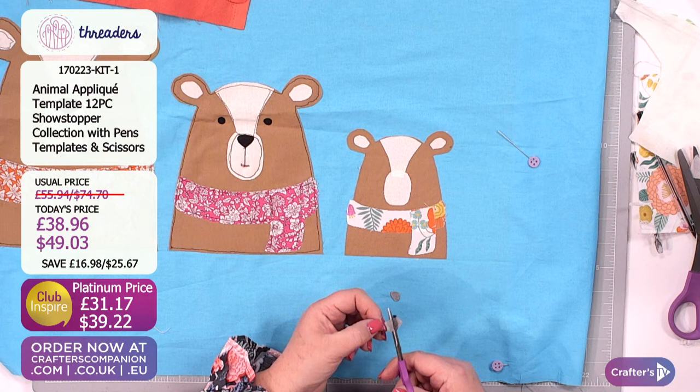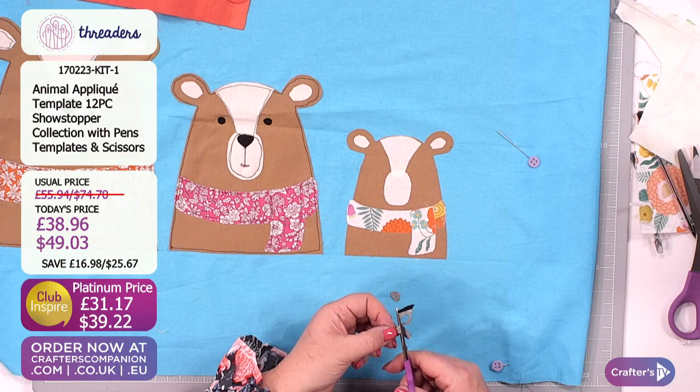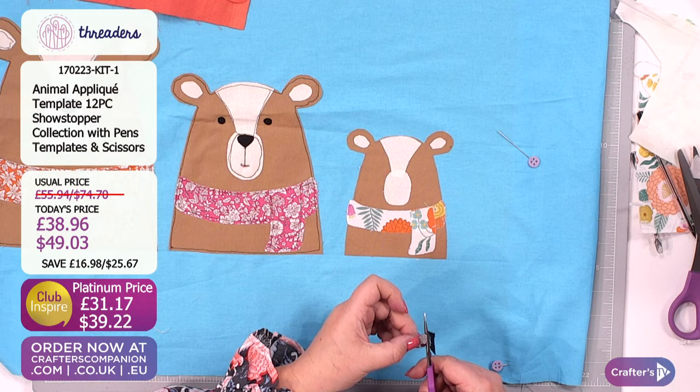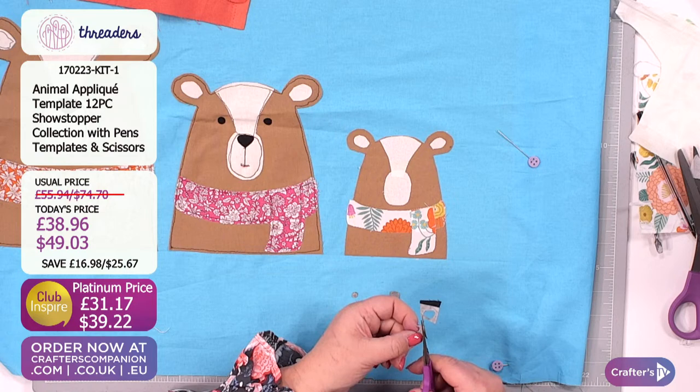Now, the other options would be, of course, to embroider these little shapes on, or indeed cut them out and then glue them with some textile glue. That would be another option. I've just got some bonder web on the back of these as well. Right, so I'm just cutting around with my tiniest scissors.